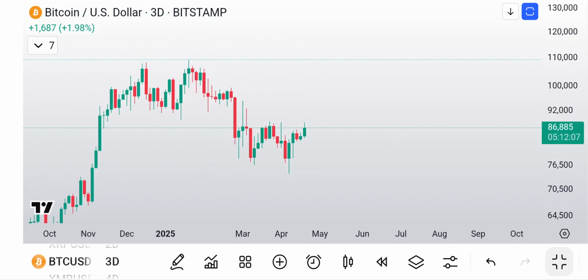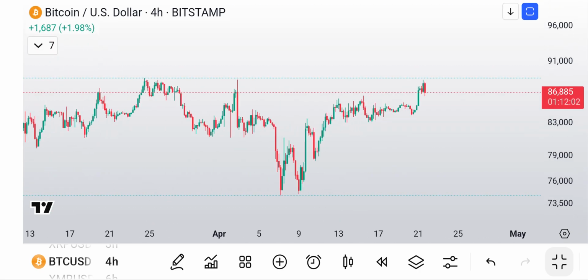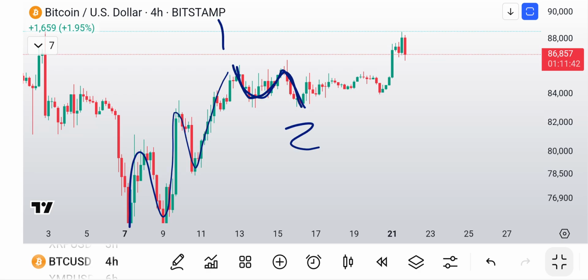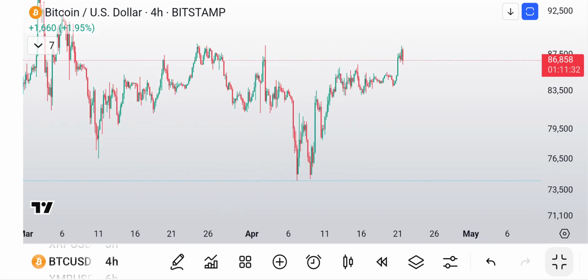So anyways, if we zoom in a little bit here, you could see 1, 2, 3, 4, 5, right? You had some kind of diagonal. And then if you look closely, you can see we had this 3-wave move down. So 1, 2, 3, 4, 5, wave 1, A, B, C. That could be our wave 2 right there. And this could be a 1, 2, and this could be another 1, 2, or maybe we're gearing up for the 3rd wave. That's one way to look at it.